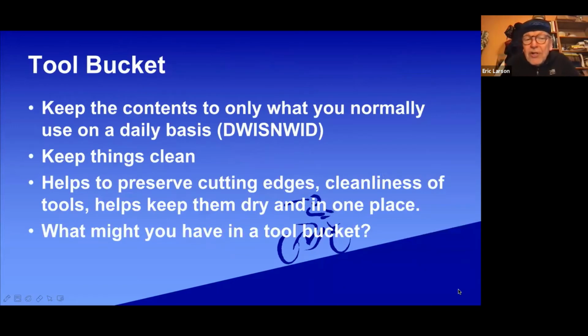So now, this is also along the lines of how we can make gardening easier. And I think many of you have a tool bucket. So I just wanted to say that you want to keep the contents to only what you normally use on a daily basis. And that acronym there stands for: do what I say, not what I do.